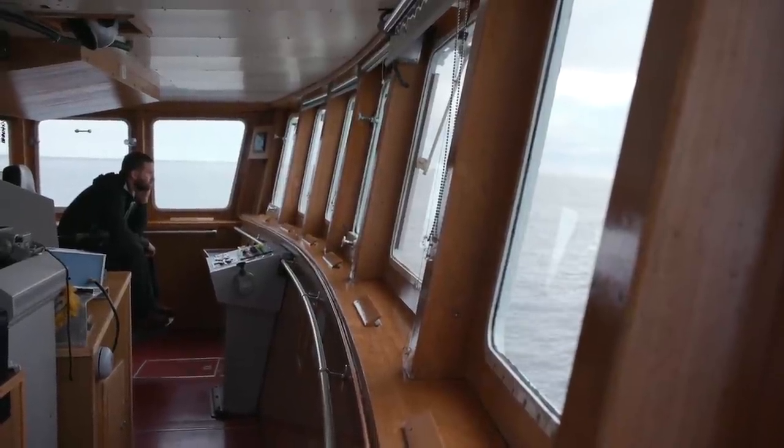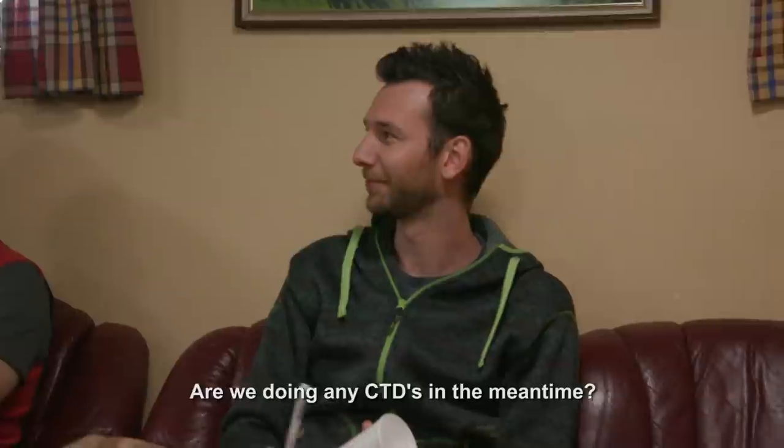Simple things like maneuvering around the ship are incredibly difficult, but there's a lot of work to be done. Are we doing any CTDs in the meantime? Or? If it's as rough as it was today, no. So we need to make a plan for movies and science papers, I think.